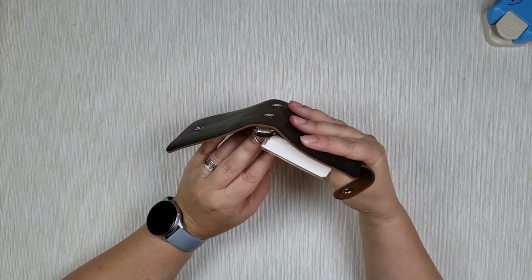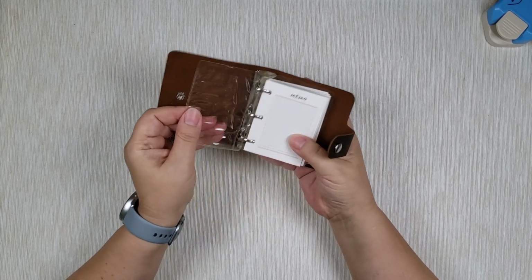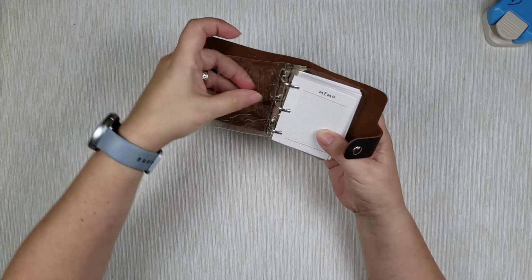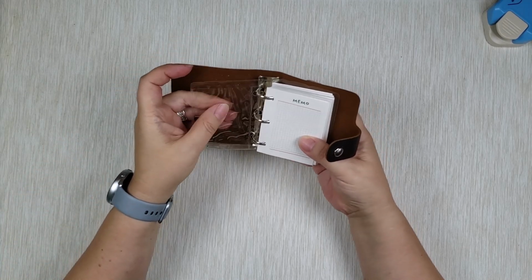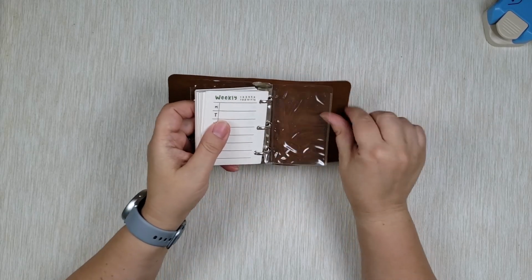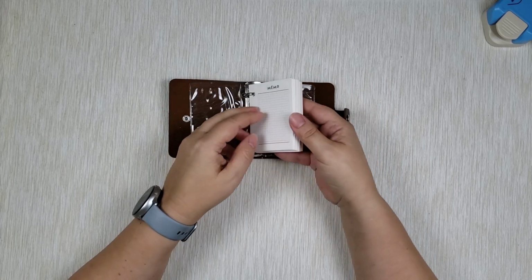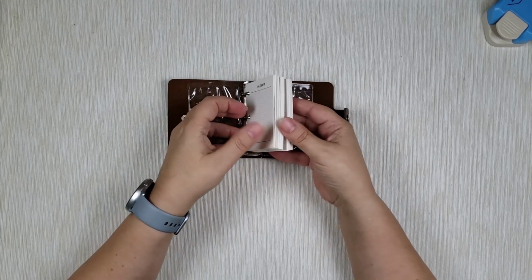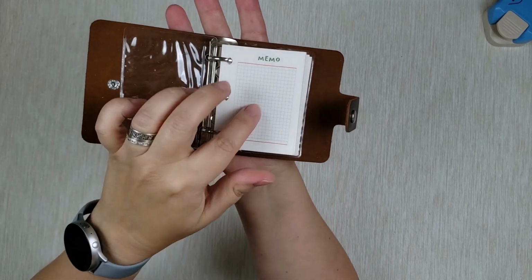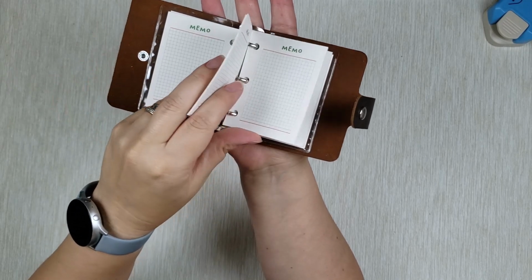As you can see, it came with all these inserts already, a ton. It comes with this little clear pocket, so you can put a photo in here. I don't know if an ID will fit into this. It has one in the back. Again, you can keep it for a business card or something like that. And it has all these little tiny adorable inserts. This one is a memo with a little graph paper on here. There's a whole bunch of them in here.